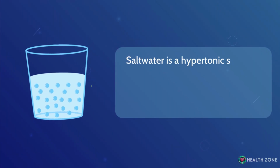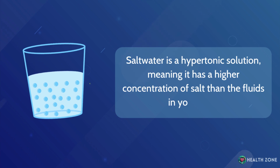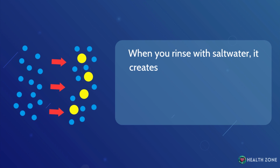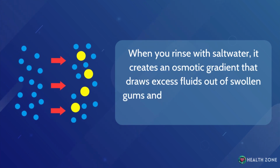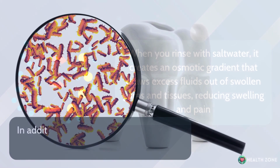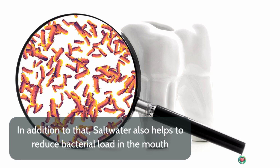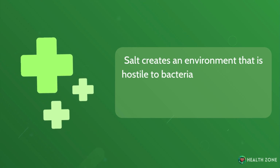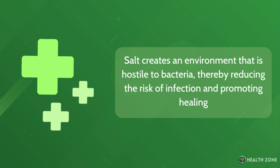Salt water is a hypertonic solution, meaning it has a higher concentration of salt than the fluids in your body. When you rinse with salt water, it creates an osmotic gradient that draws excess fluids out of swollen gums and tissues, reducing swelling and pain. In addition to that, salt water also helps to reduce bacterial load in the mouth. Salt creates an environment that is hostile to bacteria, thereby reducing the risk of infection and promoting healing.